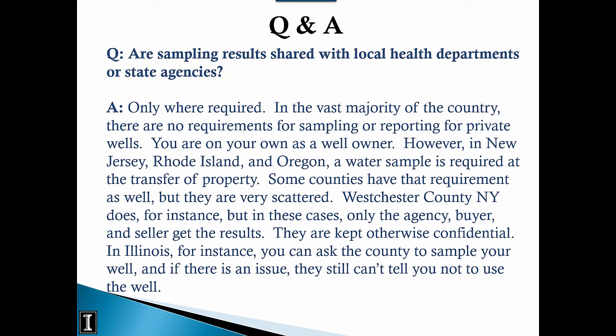So someone asked, are sampling results shared with health departments or state agencies? It really depends, only when required. Most of the country that isn't the case, but in some places it is. So New Jersey, Rhode Island, and Oregon, for example, require a water sample at the transfer of property. In New Jersey, the state lab actually comes out and collects the sample. It costs you $600. Now that might be dated. It might have gone up. But they give the results to the buyer and the seller. And that results in New Jersey getting about 13,000 water samples every year.